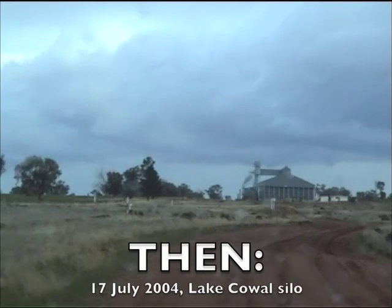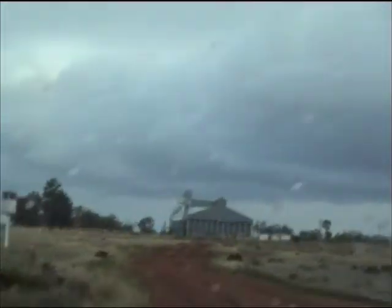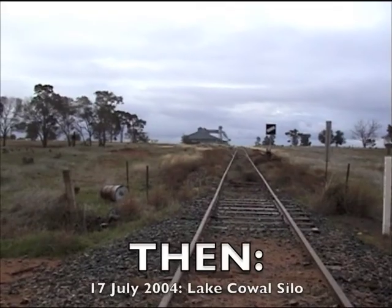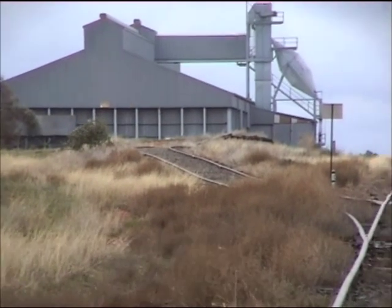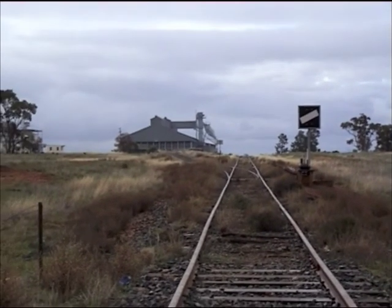Here we are up to Lake Cowal siding. Lake Cowal siding. It's looking back towards Burcher.